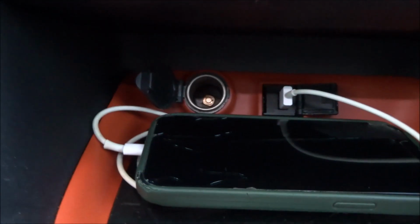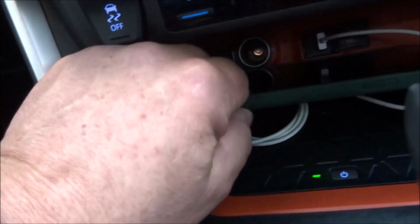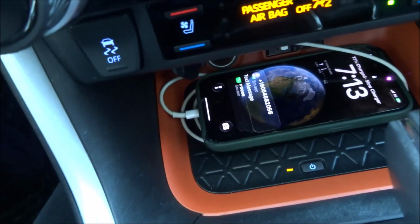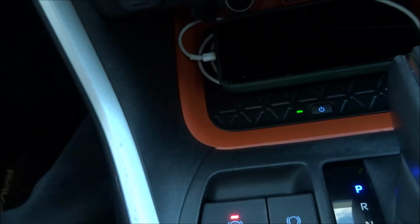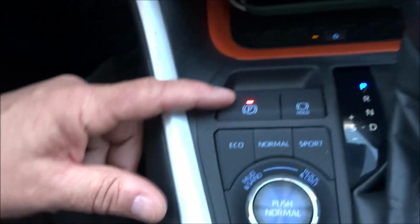And then here we've got, as you can see, both a 12-volt power socket and a USB port. And then this also has what they call a Qi, or wireless charging pad. So when I lay a phone down there, even if it's not plugged in, it's going to charge as long as this light is on, and you can turn it on and off with this switch. And again, that keeps your devices charged automatically.